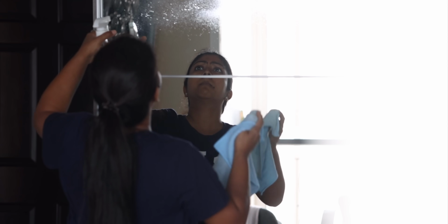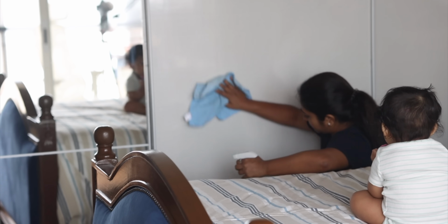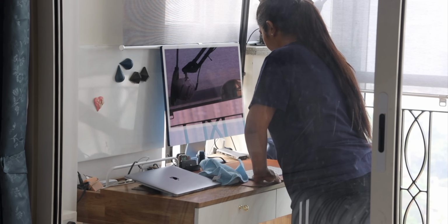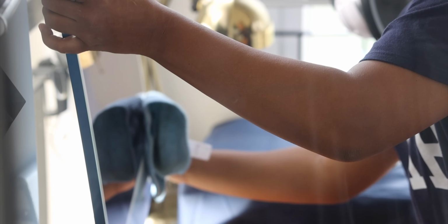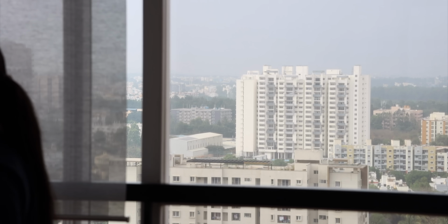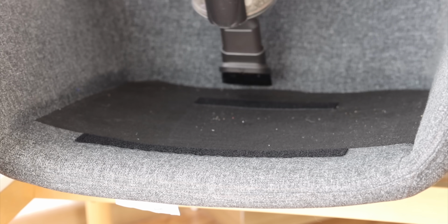The mirror, which is attached to the wardrobe, got so dirty. Dusting and wiping down all the furniture in the room along with the home office area. This is where all the edits and voiceover happens. The chair here accumulated so much dust.